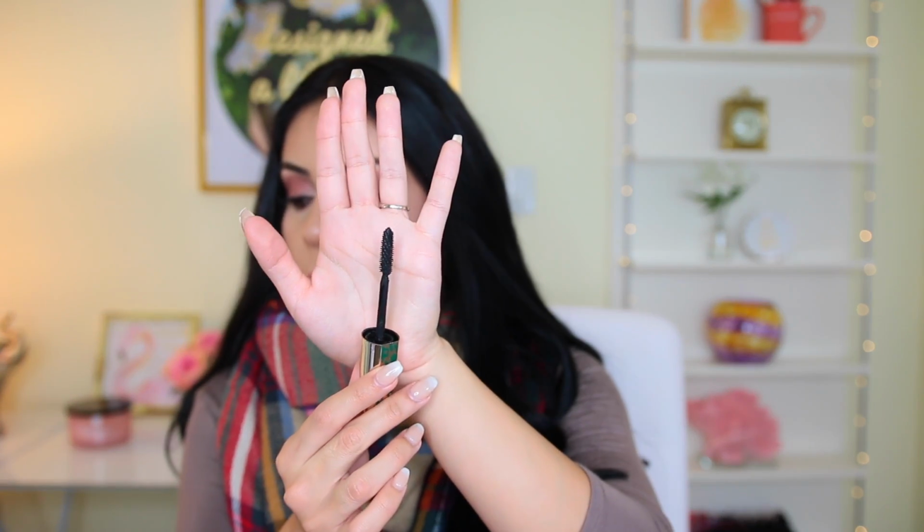I just like long voluminous lashes, whereas this just makes them look clumpy and it does flake off a little bit on me. So this is what the wand looks like. It looks really decent, but you know when you apply mascara and it kind of hurts your eye when you apply it? That's what I feel with this one. So packaging is super cute, and I usually really love L'Oreal mascaras. They have some of my favorite ones, but this one in particular was just not my fave.